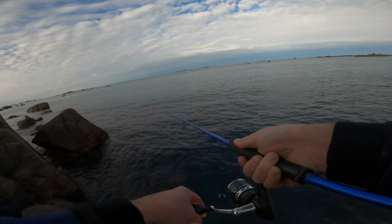Nice, I'll be extra careful on these rocks. Blinking slippery. Oh, there we go. There, take that. That's a nice bass. Beautiful. Just hooked on the one hook, I think. I haven't changed the hooks on this lure, so gotta be extra careful. I mean, he's pretty well hooked, to be honest. But yeah, we're getting him up, guys. I'll get you a better show.